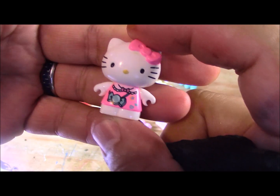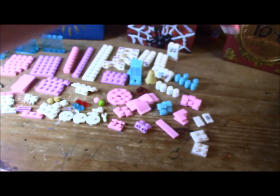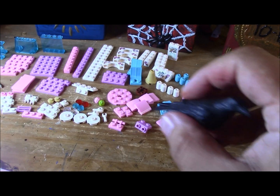Hello Kitty. Look at her, she's so cute with her little pink dress with all the candy established around. So here's the driver. Let's see how cute the ride is. And you know the drill, I'm going to be quiet as I build.